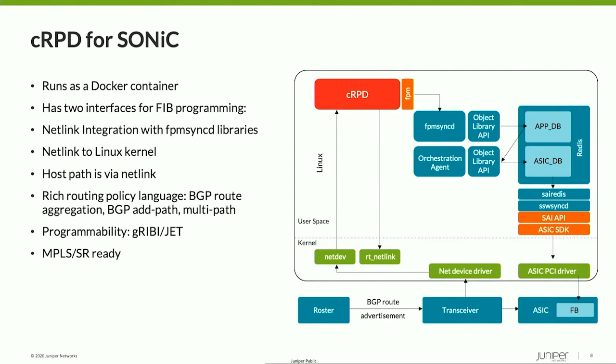Use cRPD on SONiC to deploy an IP fabric in the data center or as a routing stack for emerging use cases like 5G cell site gateways. Juniper is going to maintain the hardware compatibility list of all the SONiC-enabled switches on which cRPD has been integrated and qualified. Now let's look at the demo of running cRPD on a host or cRPD on a SONiC switch, as well as cRPD for the egress peer engineering use case.